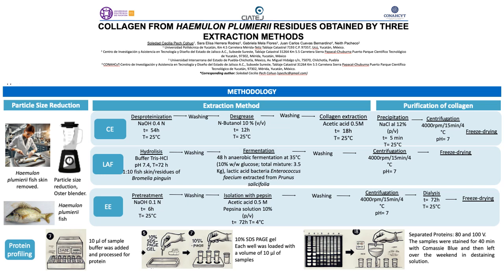For the determination of the protein profile, the following steps were taken. 1. Each sample was identified. 2. An aliquot was taken from each and dissolved. 3. From the sample dilutions, a volume was taken and placed in an Eppendorf tube. 4. 10 microliters of sample buffer were added to the Eppendorf tubes, and they were processed for proteins. 5. A 10% SDS-PAGE gel was prepared. 6. Each well was loaded with a volume of 10 microliters of the samples in the same numerical order. 7. The proteins were separated at 80 to 100 volts. 8. Staining was done for 40 minutes with Coomassie blue, followed by a weekend in destaining solution.